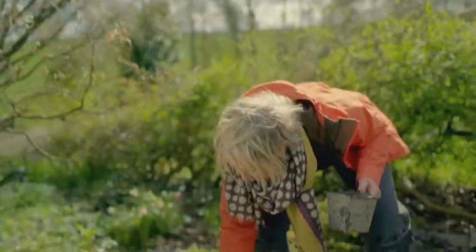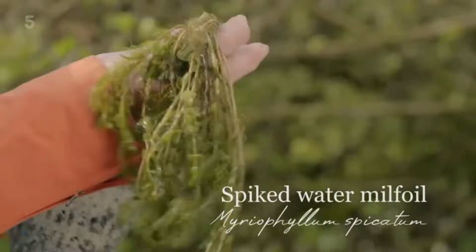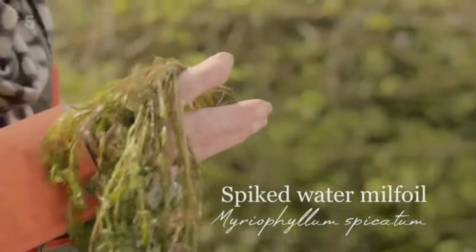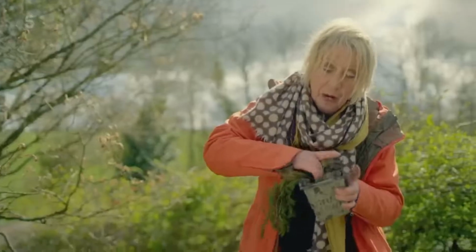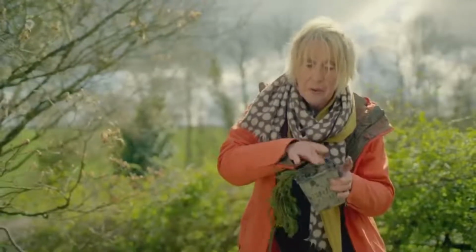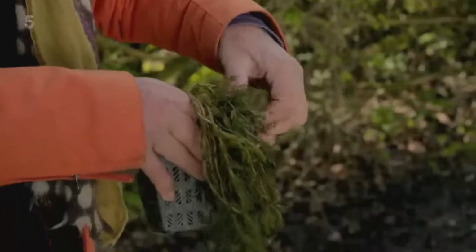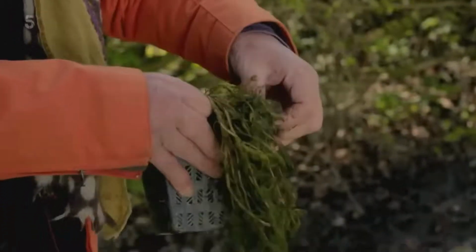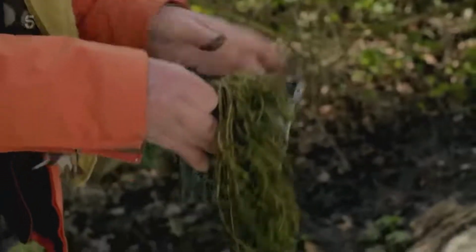And into it, I'm going to plant my spiked milfoil. It's sent to you like this in a little bundle, and it's got tiny little roots here. And I'm going to push it in. I think I can be quite rough with it, because that's just how it would grow in the bottom of a pond anyway. And this will actually grow under the water. Those roots will go down right into the mud at the bottom of the pond, and the plant will really take off.